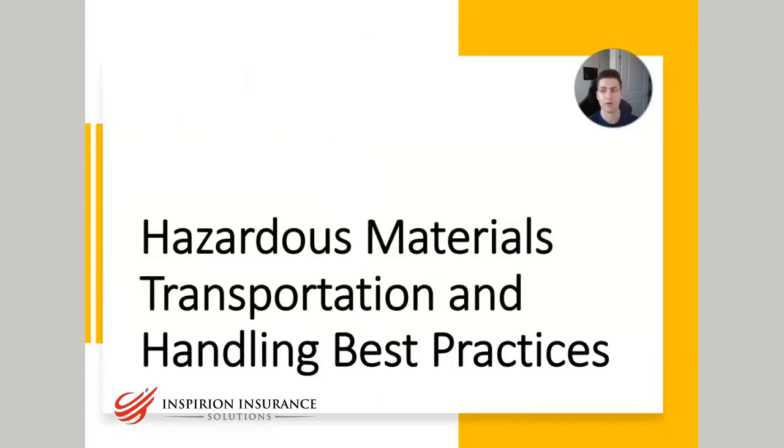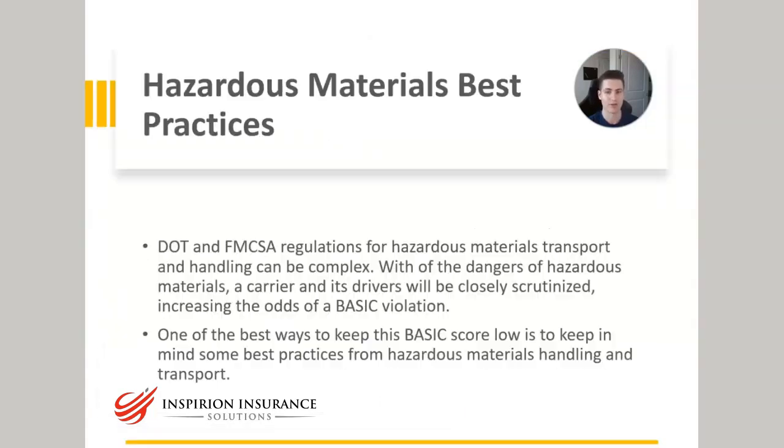Now let's talk about hazardous materials best practices. DoT and FMCSA regulations for hazardous materials transport and handling can be complex. With the dangers of hazardous materials, a carrier and its drivers will be closely scrutinized, increasing the odds of a basic violation. One of the best ways to keep this basic score low is to keep in mind some of the best practices from hazardous materials handling and transport.